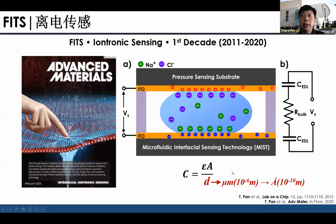So in 2011, we tried incorporating a droplet between two conductive surfaces. Between these two surfaces, the droplet forms a self-contracted shape. When you apply pressure, the drop expands like a pancake shape. But when you remove the pressure, it comes back.